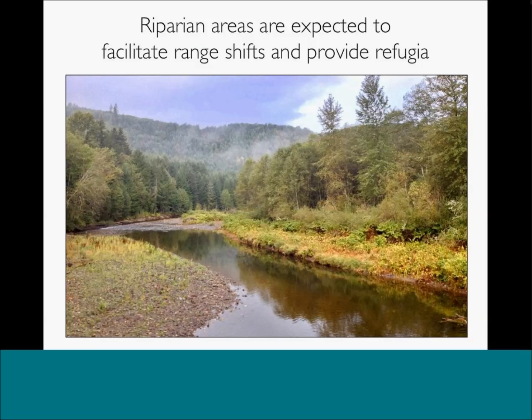And so the past several years have actually seen a really rapidly growing interest in methods for identifying priority areas for conservation in a changing climate. In other words, where should we be directing our limited conservation resources, and how might those places differ from those we might have identified if we weren't considering climate change? And riparian areas have frequently been suggested as priority areas for climate adaptation because they're expected to facilitate species range shifts and to provide microclimatic refugia from warming.